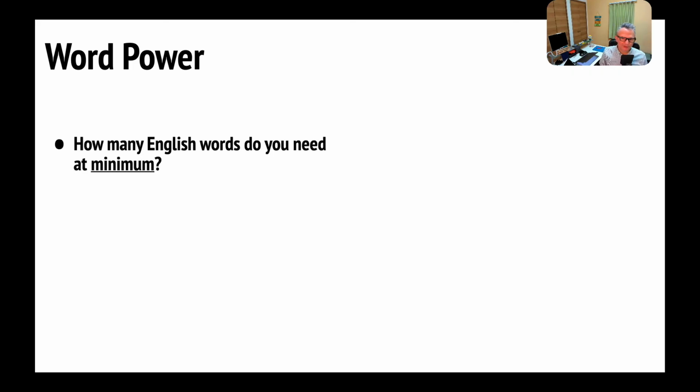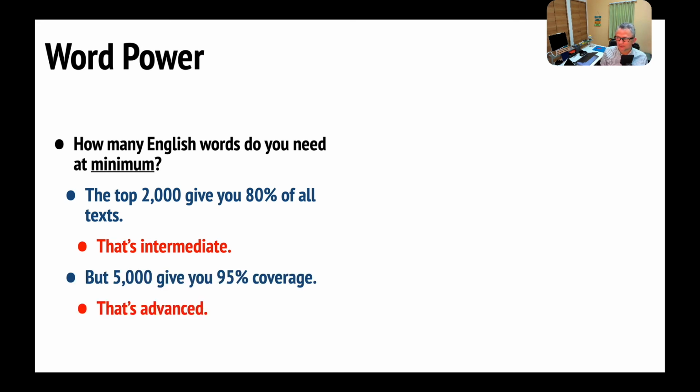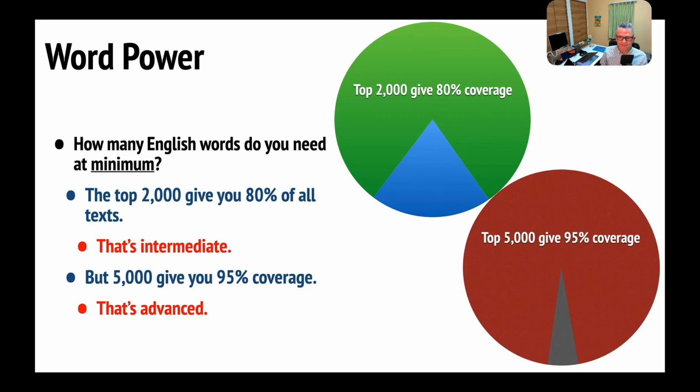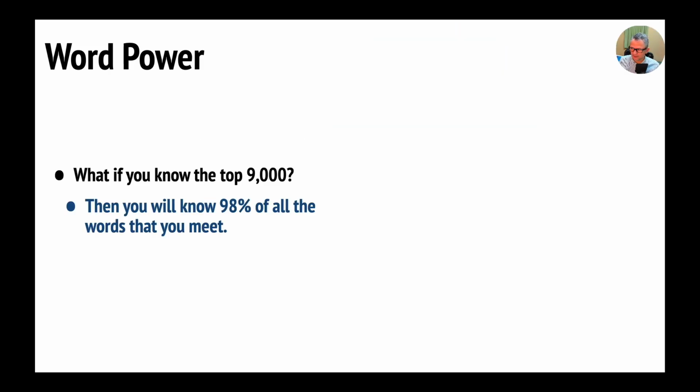So how many English words do you need at a minimum? Well, the top 2,000 will give you 80% of all text, so that's kind of an intermediate level, and it's pretty good. But 5,000 would give you 95% coverage, and that would be getting closer to advanced. So again, top 2,000 cover 80% of what people use every day, and the top 5,000, if you know them ranked in order of the top 5,000, that will cover 95% of what people use every day. What if you know the top 9,000? Well, then you get 98% coverage.